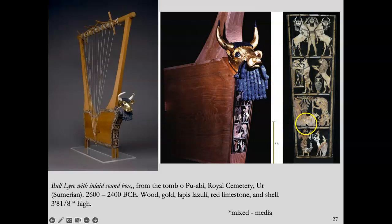A donkey, standing on his hind legs again, is playing a lyre. And it looks very much like the lyre, the bull-headed lyre. We can see the strings and the head on the sound box. So he's essentially playing the instrument on which he is depicted. A bear is helping him hold up that lyre. So it's being supported by a bear.